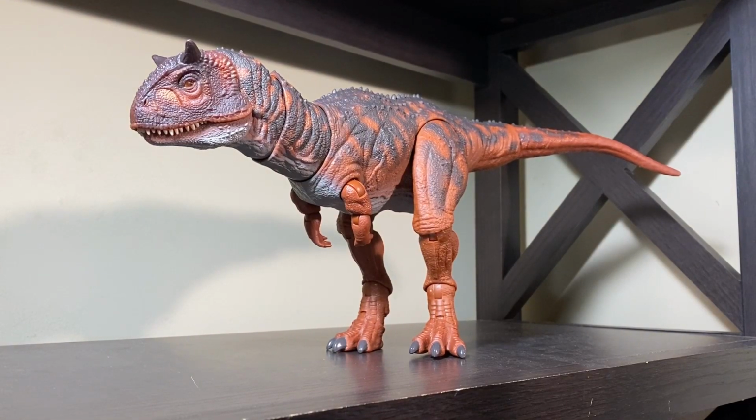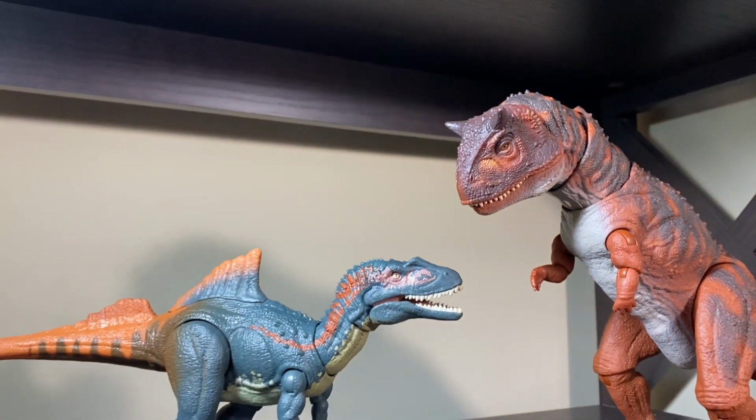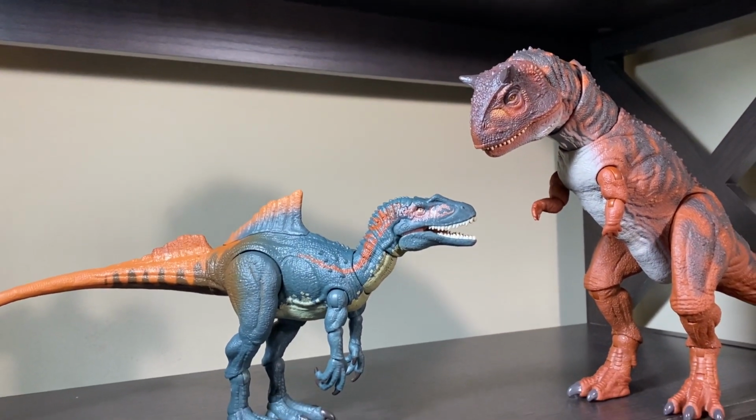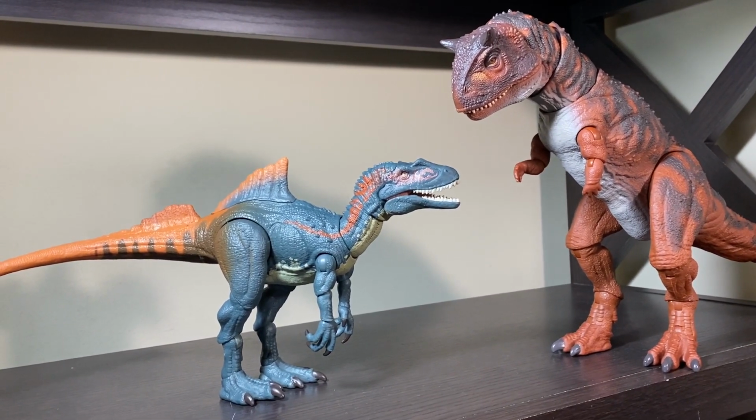Gosh dang, is he not cute as a button? The Hammond collection dinosaurs have always been proportioned a little wonky, but here I think it works in favor of just making him look a little bit chubby. And why shouldn't he be?